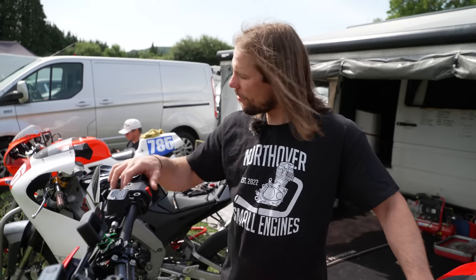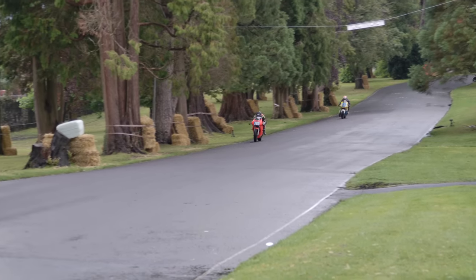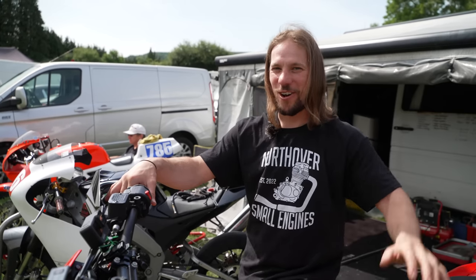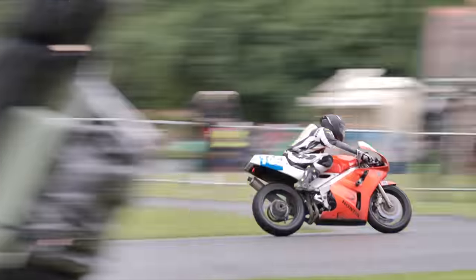So what are we doing here? Well, last year we had our first crack at road racing. That's a course that isn't full of gravel traps, a course with consequences, in the same classification as the Isle of Man, but very much not the Isle of Man and the TT track. It poured it down with rain all weekend and we had an absolute blast. And to be honest, I was hooked. So we've come back this year for another go.